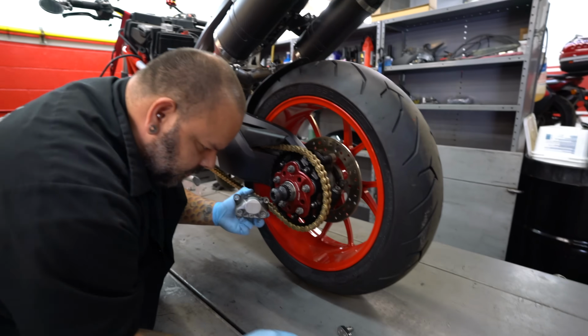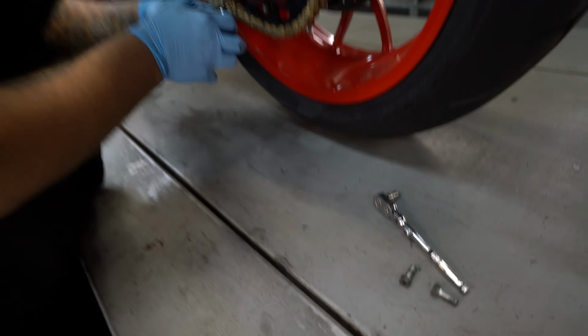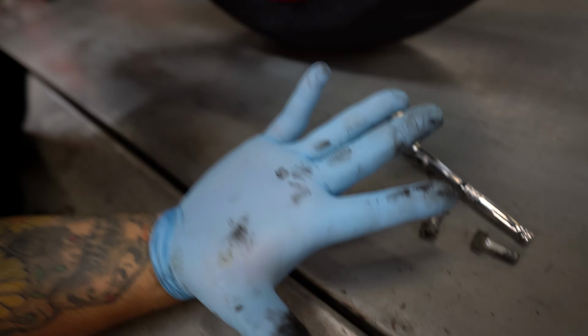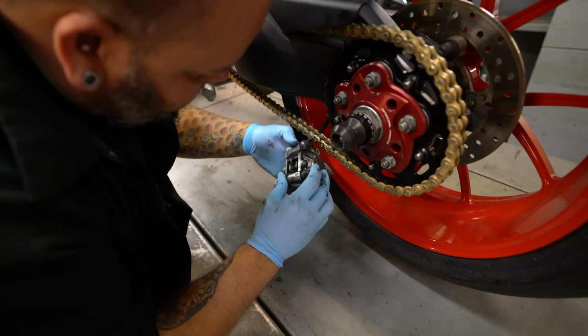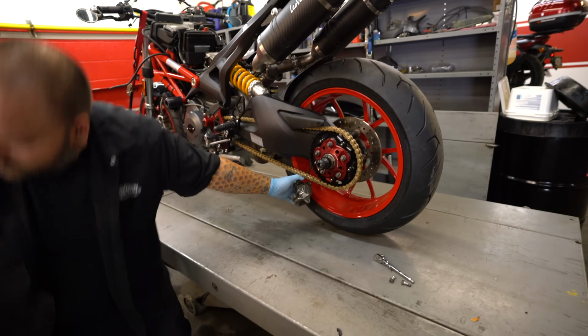What the hell is that? That is an E-clip. A specific type of E-clip. I don't even know if you guys can see that thing. That is tiny. Here we go. Don't lose it. Good Lord. All right, E-clip. Next E-clip. That holds this pin in place. It looks like it's in there pretty tight.